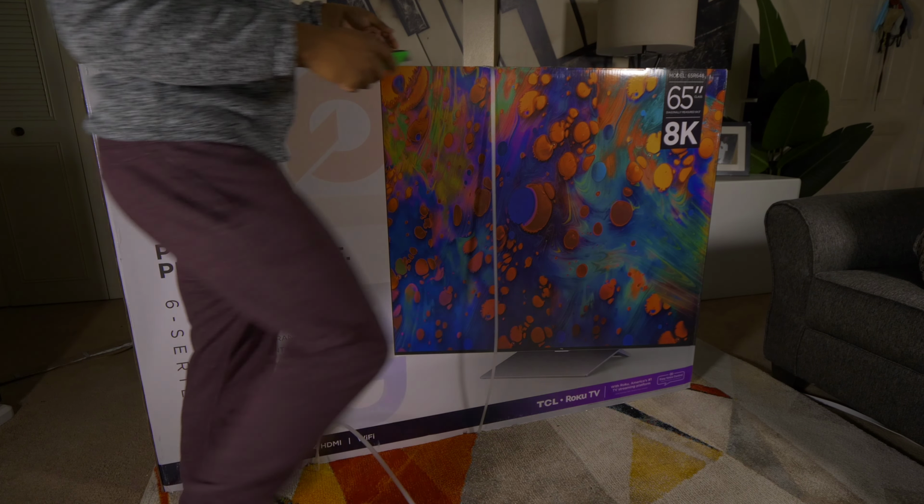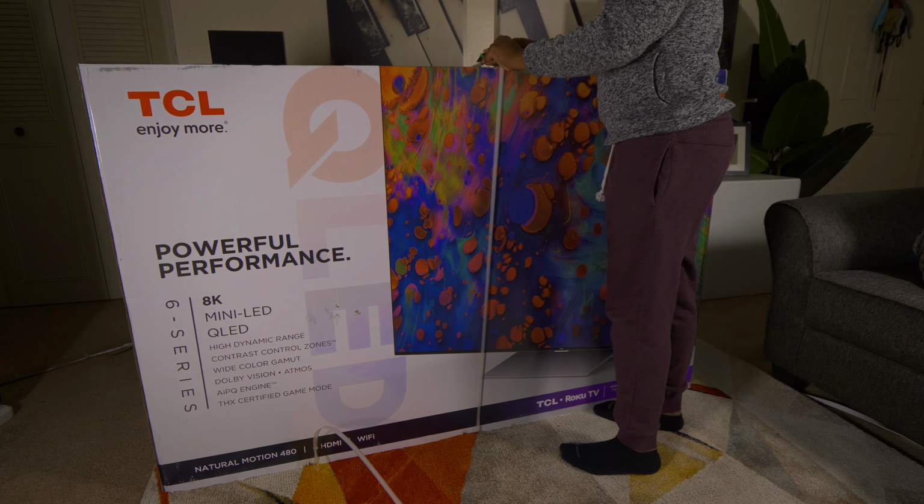Today I'm bringing you the unboxing and overview of the TCL 65R648 8K TV. Now, I purchased this myself, and while I don't plan on keeping this TV as I have a very nice 100-inch projector screen, I do plan to get this bad boy calibrated and see what's new in this 8K TV from TCL.